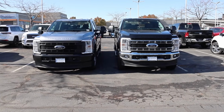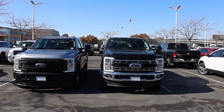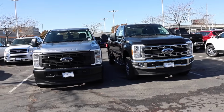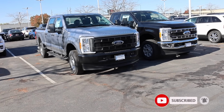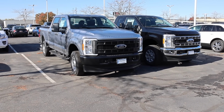Today we're going to drive the 6.7 liter standard output Power Stroke and the 7.3 gas engine. In the last video I did compare these trucks and gave you guys some of the upsides and downsides of both pickups. Today we're going to see how they perform for performance and what they return for MPG.